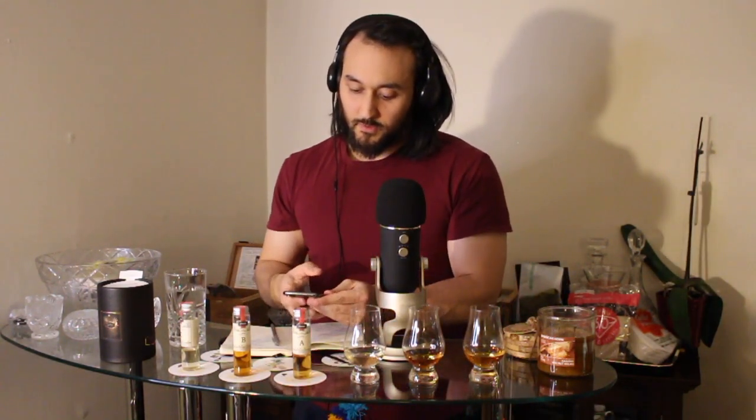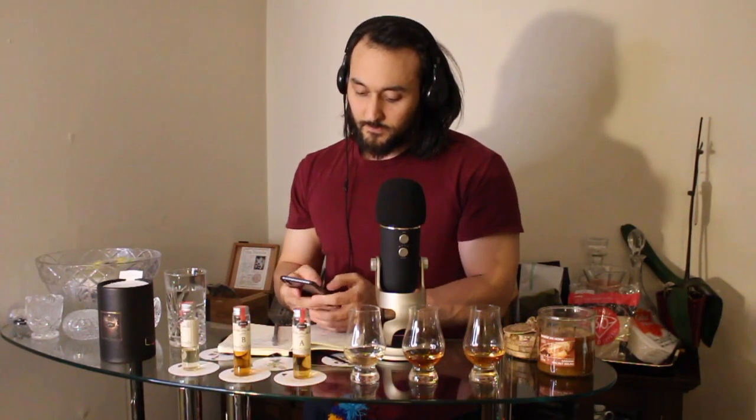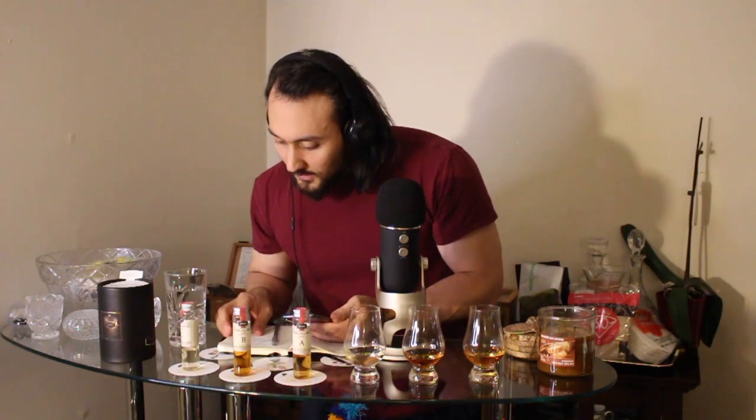Okay. And finally, we've got the Wolfburn whiskey. Yep, that's the same bottle. Alright, a few more users have tasted this. 217 ratings. It's got 3.3 out of 5.